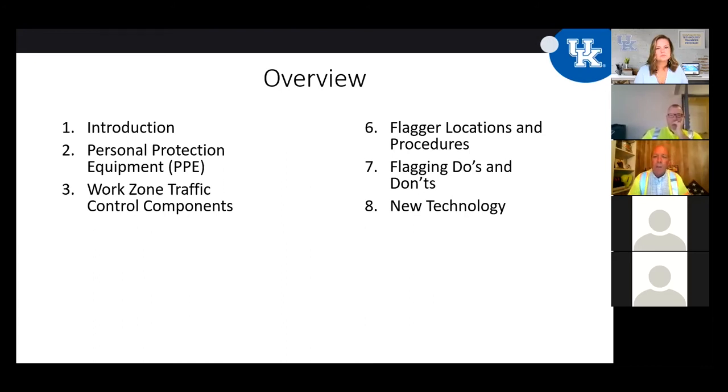Talk a little bit about the location and procedures. I'm not going to spend a lot of time on the procedures today. That's a lot of hands-on activity, but be sure and check out one of the flagging classes or maybe some videos, but we're not going to get into quite the procedures today. Do's and don'ts, we're going to talk a little bit about that. And again, these are all critical. I can't stress that enough. They're all critical in keeping each one of us safe in today's world. And we'll talk a little bit at the end on new technology.